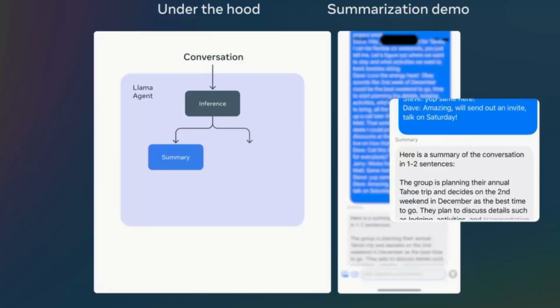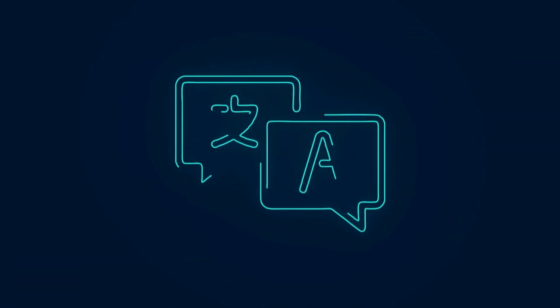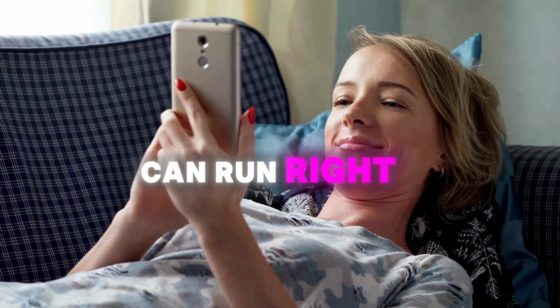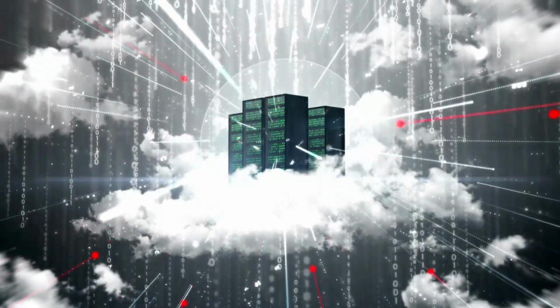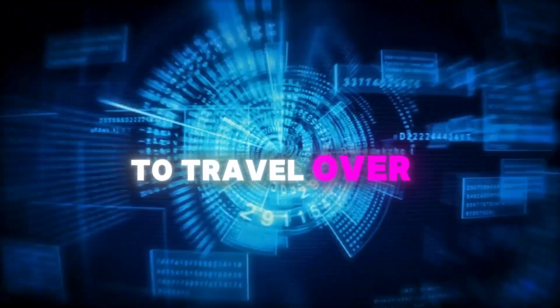Now let's talk about the smaller models, the 1B and 3B versions. In AI terms, that means they're great for tasks like summing up text, translating between languages, or handling customer service chats. These smaller models can run right on your device. No need to connect to the cloud every time you want to use them. This means faster responses and better privacy, since your data doesn't always have to travel over the internet.